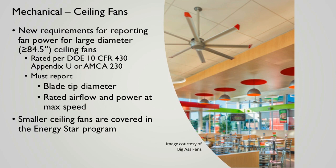Ceiling fans have new requirements in 90.1 2019. Basically, ceiling fans with blade tip diameters of at least 84.5 inches must be rated per DOE 10 CFR 430 Appendix U or AMCA Standard 230. The fan literature must report the blade tip diameter and the rated airflow and power at maximum speed. This does not require a maximum efficiency, simply clear reporting of the actual fan efficiency. It does require a standardized rating system to help make manufacturers' claims comparable. Smaller ceiling fans are covered in the Energy Star program.